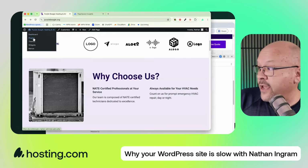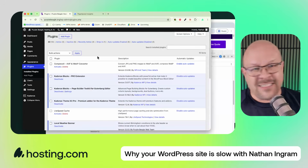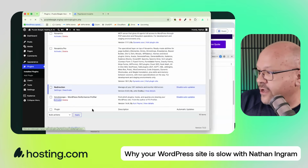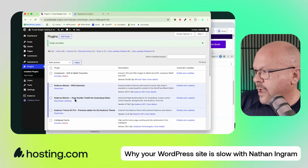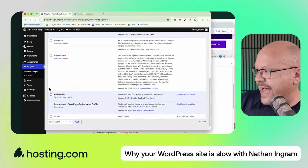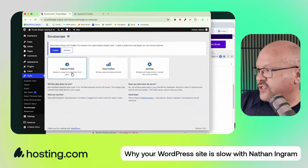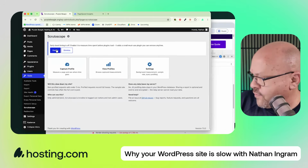So I'm going to go on in here, and I'm going to activate that plugin, and let's just take a peek behind the scenes and see if we see anything going on. All right, so Scrutoscope is activated. So we're going to go Tools, Scrutoscope, and we're just going to start capturing a profile.